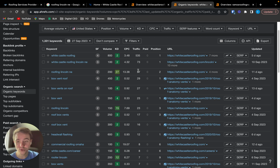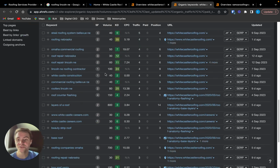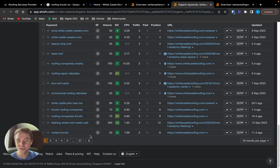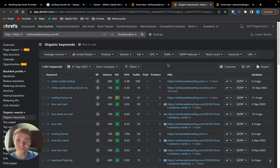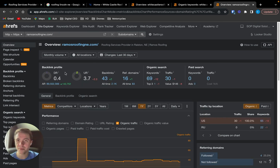Now you can imagine the majority of them will turn into leads because again, they say they need roofing and they say where they need it. So this company has tons and tons and tons, 27 pages of keywords that they're ranking for. So for fun, I went ahead and pulled up your website as well, just to get a little compare and contrast.